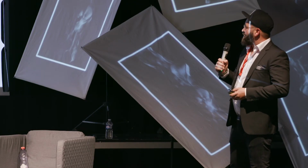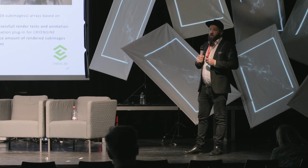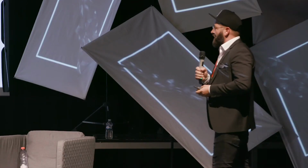Then we're working on a research project with a Swiss-based company called Real 3D. It's light field rendering in real time in engine. Light field rendering in engine will change the market completely, because you don't have to care anymore about eye tracking. You don't have to care about foveated rendering anymore, because your maximum resolution will be like full HD, because a light field rendered image is completely different to anything that you explored before. That means actually it's a natural way of seeing things in VR.